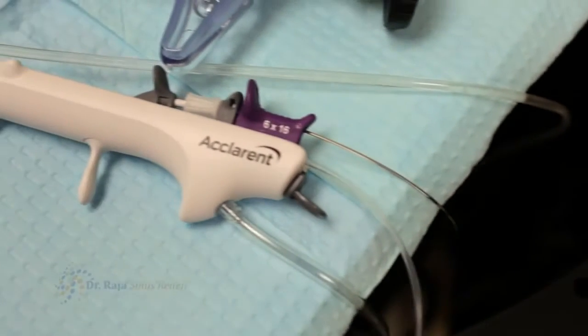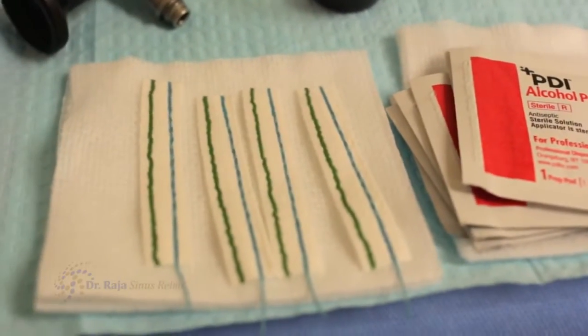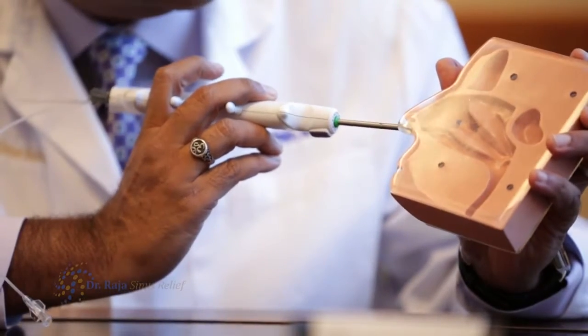We've done it many times over the past several years, and essentially it's a device that has two levers on it, and the first lever advances a fiber optic wire, and this fiber optic wire can be manipulated very precisely to enter the natural openings of 6 different sinuses in both the front of your head as well as in the back of your head.